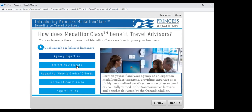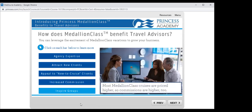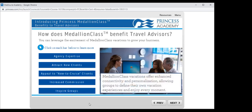Attract new clients by offering a personalized, seamless vacation experience that values your clients' precious vacation time. Appeal to new cruise clients. It has been well received by our guests, as reflected in overall guest satisfaction. How about increased commission? Who wants more money? Most Medallion Class cruises are priced higher, so commissions are higher too. And then inspire groups. That's where the money's at, guys, groups. Enhanced connectivity and personalization allow groups to define their own vacation experience and enjoy every moment.